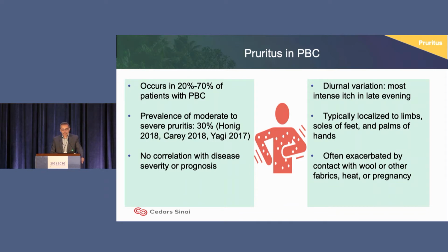Pruritus is the second most common symptom seen in patients with PBC. And 30% of the patients could have moderate to severe pruritus that affects their quality of life and could lead to addictive behavior with scratching. It tends to have a diurnal variation. It's more intense in the evening. It's usually localized to the limbs, soles of the feet and palms of the hands. And usually it's exacerbated by heat, contact, and pregnancy.